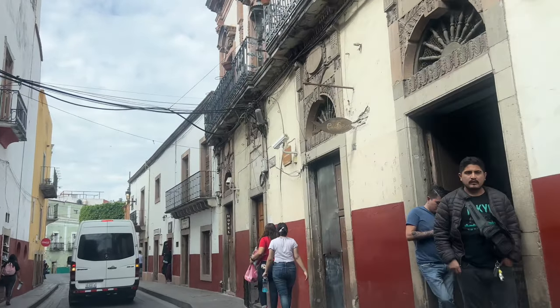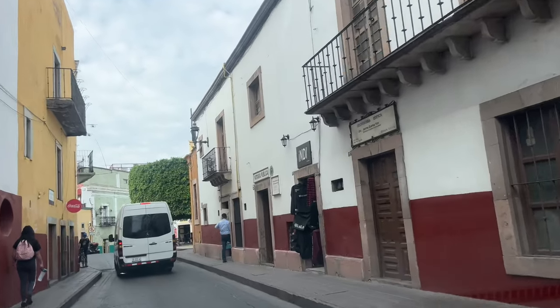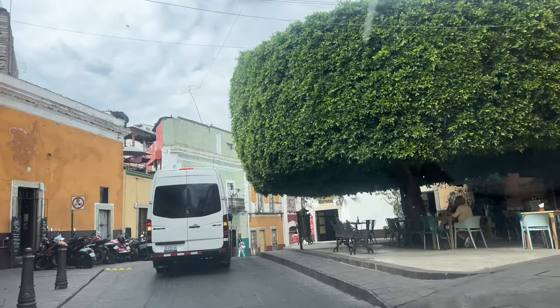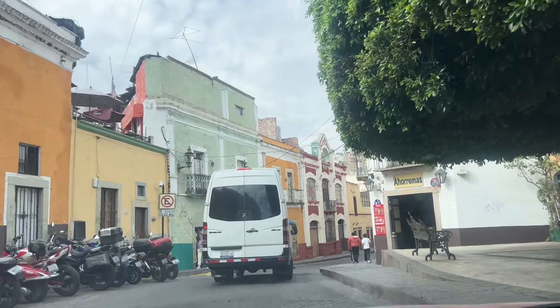So this is beautiful, historic Guanajuato. This is a very, very Mexican city, unlike San Miguel de Allende, that has a very strong American and Canadian community. There's a Mexican community in here.